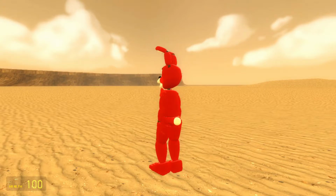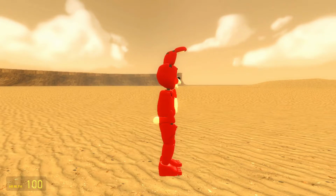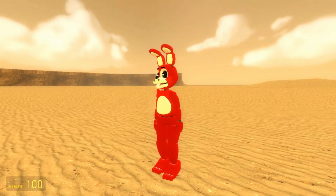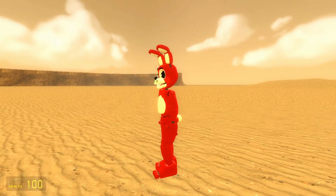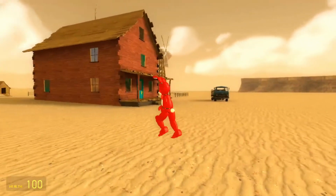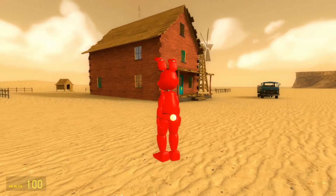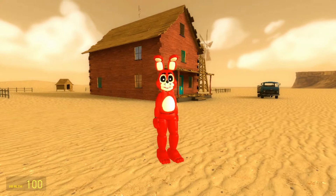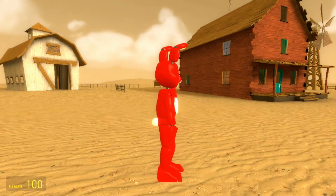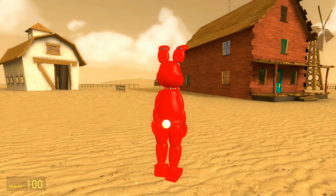We are in the middle of a desert. It is very dry, very dusty. But on the bright side, it's not completely deserted. There is a thing over there. Come see this thing over there with me. Look at this! This is very familiar because I used to watch a cartoon this little place was set in. This, ladies and gentlemen, is the Garry's Mod map for Courage the Cowardly Dog. Let's take a look!